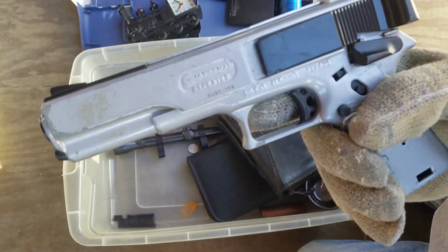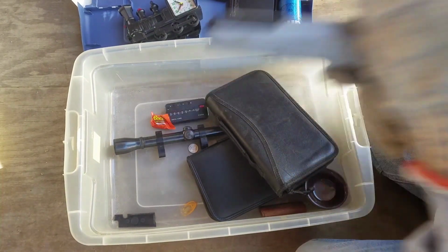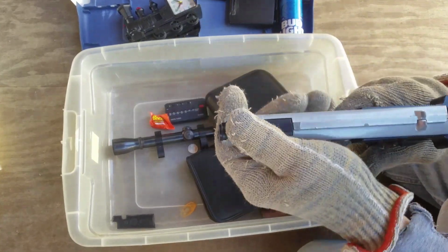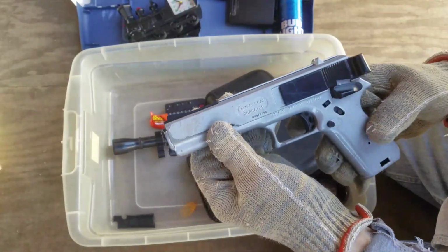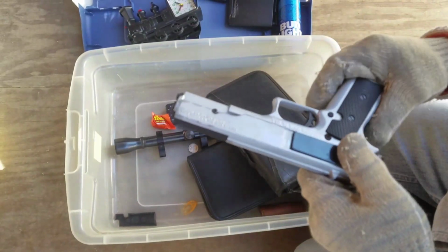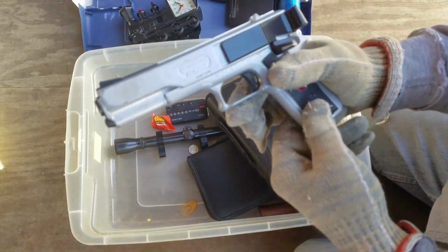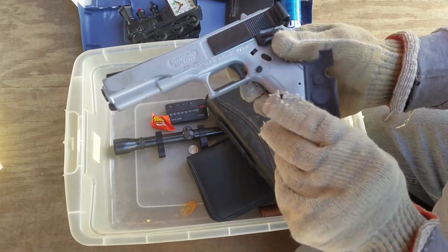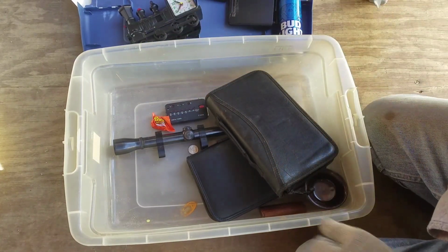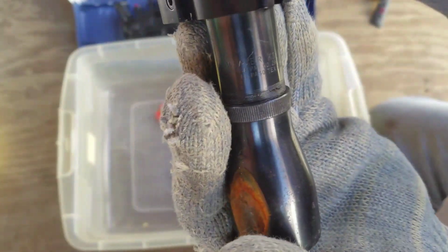We got a Marksman repeater. Let's see what we got here. Not loaded. I haven't seen any BBs. So, why would Granny have a BB gun? Oh, there's the other grip right there. Looks like the tabs are broken though. Alright, well that's a BB gun. But here's a scope. Let's see what kind of scope we have.